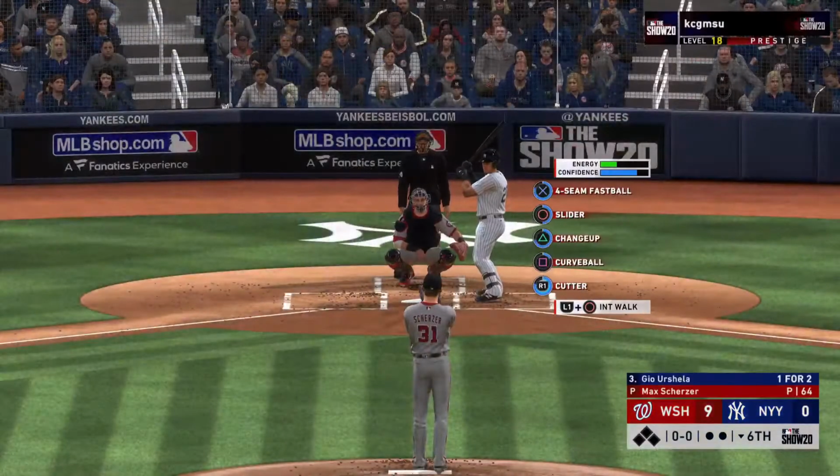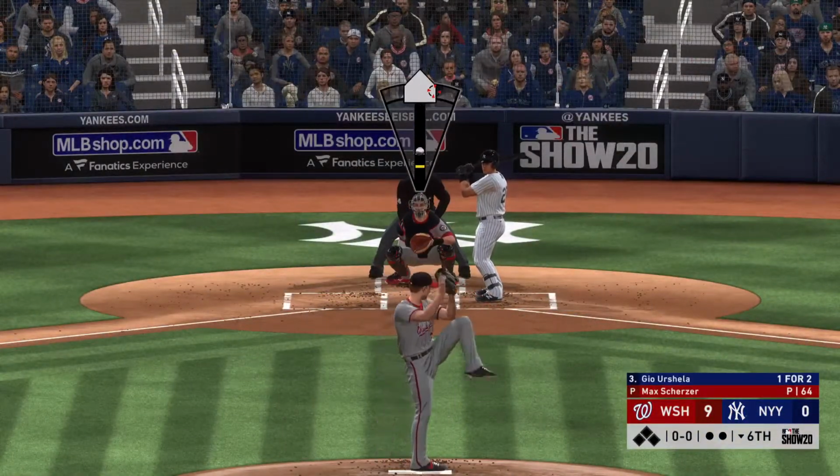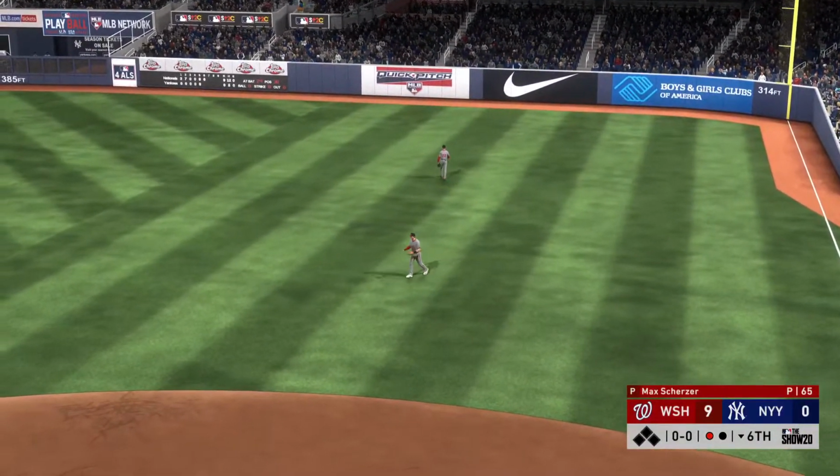Bottom of the 6th inning now, and stepping up as the shortstop, Gio Urshela. This one doesn't look good so far. Down by a boatload as we enter the middle innings. It's about time they get something going, and the last thing you want to do is fall behind where you have to score a bunch in the 8th and 9th inning.